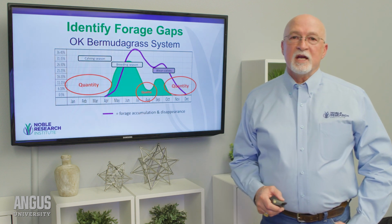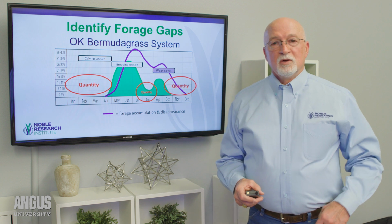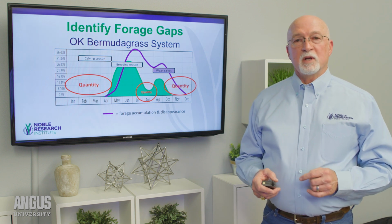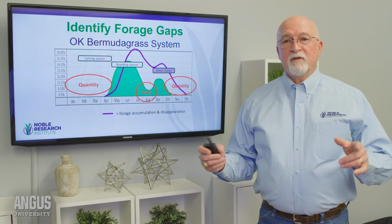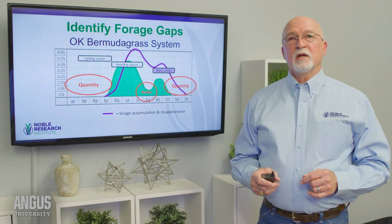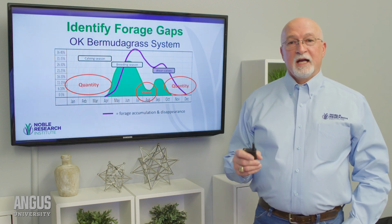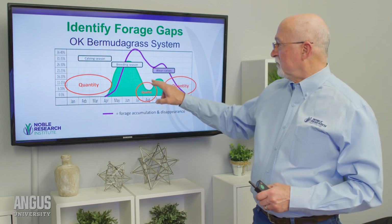Now, this is just an example that we use here in southern Oklahoma within a Bermuda grass system, where the green represents what would be the normal growth curve throughout the season. That purple line is the forage accumulation and disappearance under grazing management. And you can see that I've already identified within a typical production system, we have two areas of quantity that are way below the needs of the livestock. And then we've got a little bit of quality issues as well.